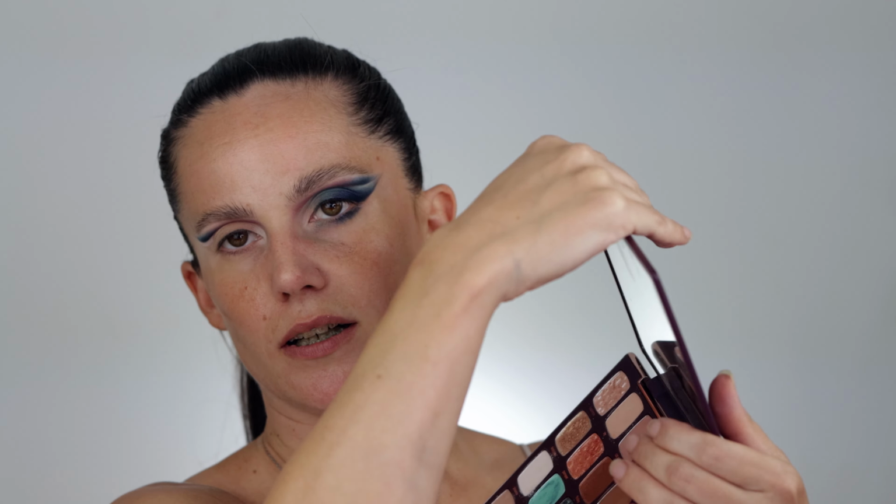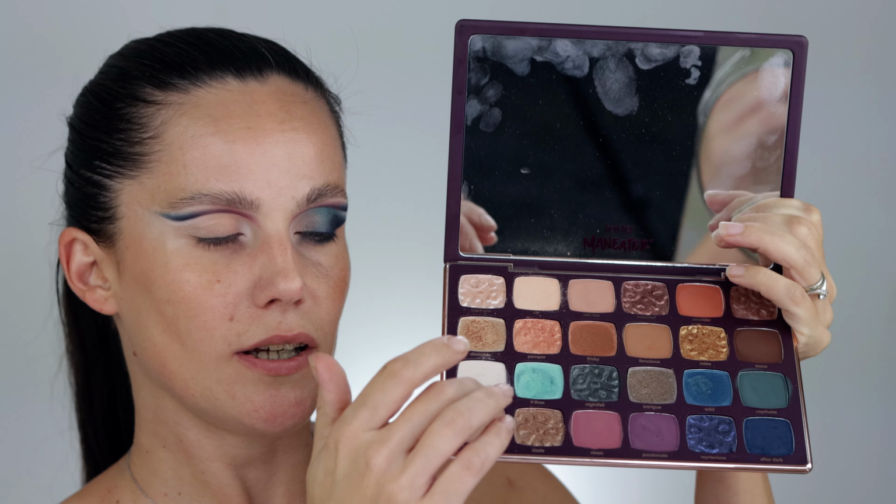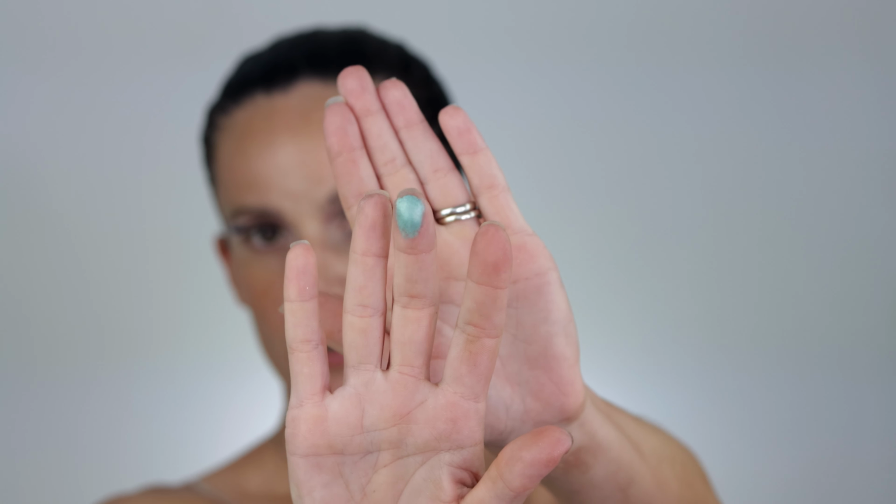And now a shade that I've used, but out of them all, it's performing the worst, and it is this shade 9 Lives. I really thought when I looked at the opacity, it is really bright, but once it's on your eyelids, it is so dry, and I'm having such a hard time applying this with a brush. So instead I'm going to go in with my finger.